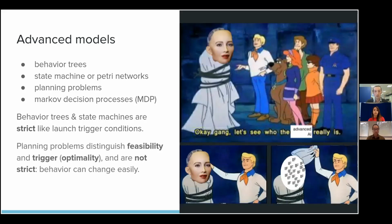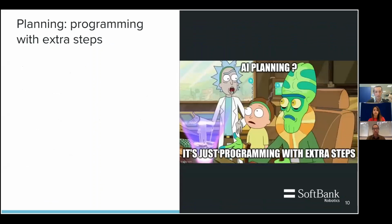Whereas with planning problems, because we distinguish feasibility and trigger, we define the actions on one side and run them on the other side. It's not strict, and it's easier to change the behavior if it's programmed with a planning problem, at least in theory. In Markov decision processes too, and it's even better because there are algorithms suited for adaptation, and we have seen examples where you can actually have learning on top of that. So these models are interesting, and we got into planning models because they had a lot of advantages. Before I show you the advantages, I'm going to tell you a bit more about what a planning problem is.